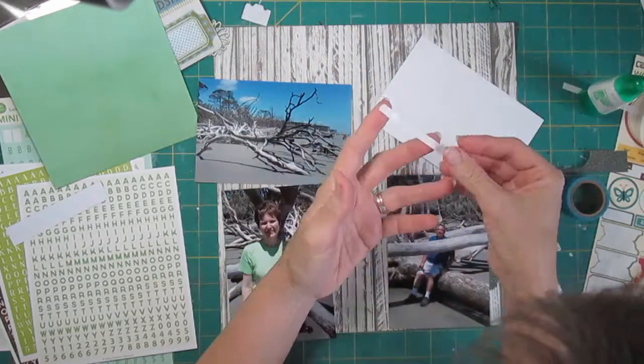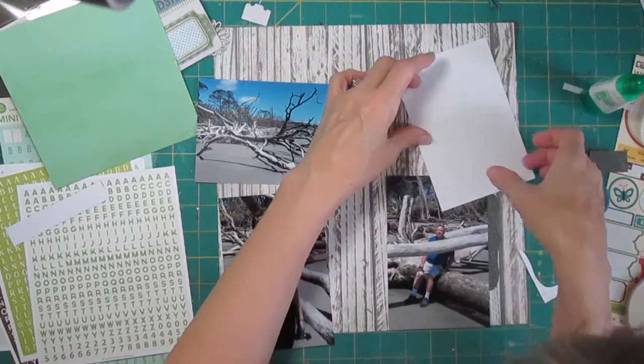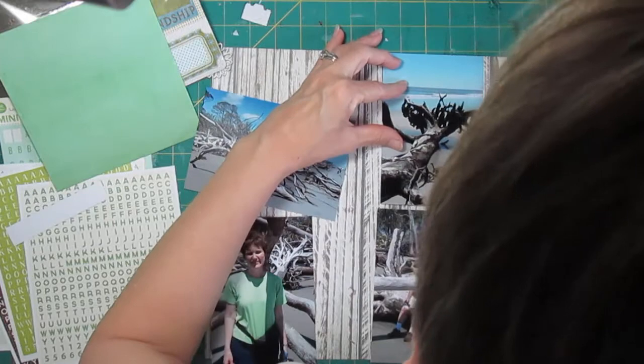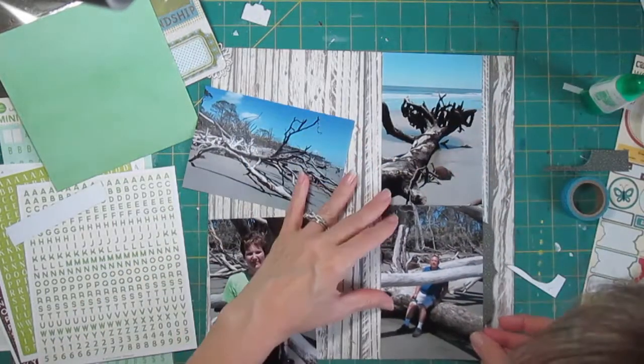I did decide to run the paper vertically. I just felt like it looked better. Didn't represent the trees laying on their side as much, but it just looked better overall. So that's what I went with.